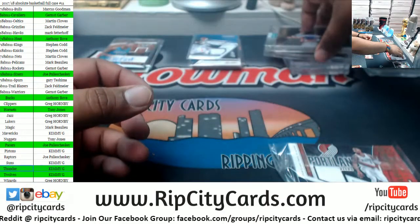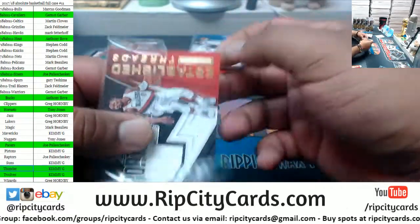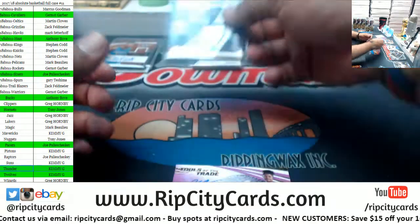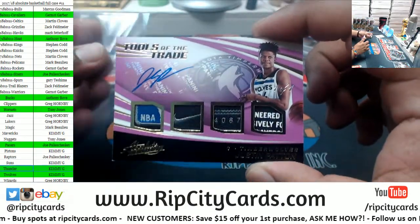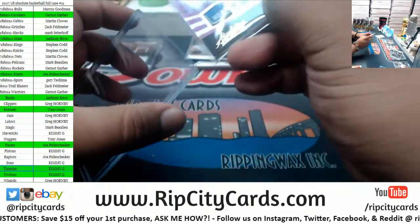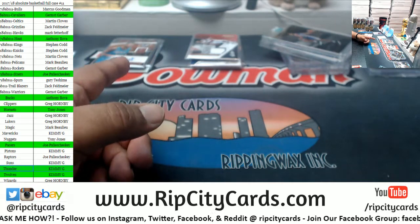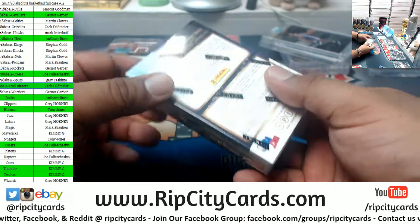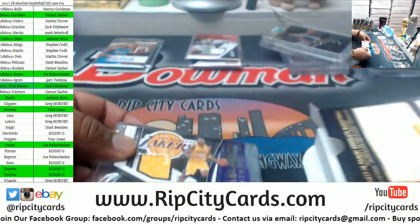Markelle Fultz, rookie encased right there. Damian Lillard, /99, Blazers patch. Ooh. That's always nice. A 1/1, Justin Patton, Timberwolves RPA. That's pretty sweet. Who was that? Trailblazers. Timberwolves with a 1/1. A little something for you, Kim.